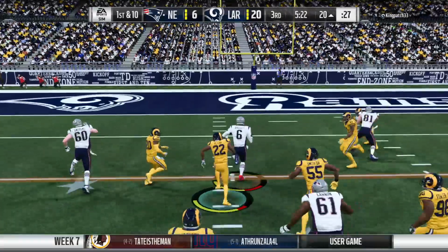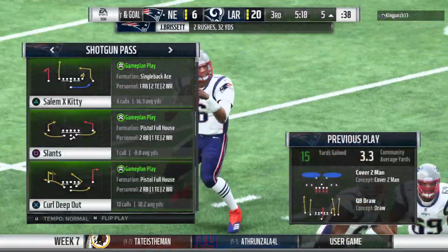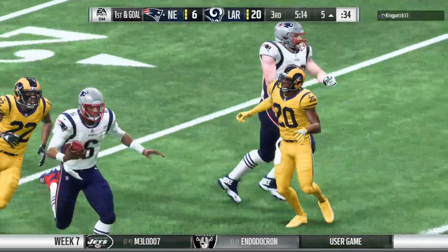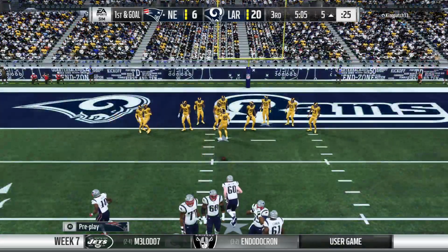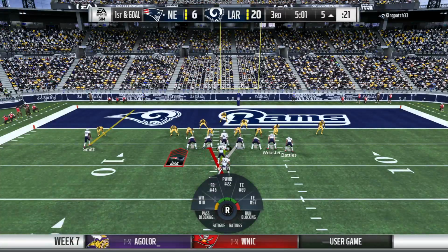Stepping up, he's going to keep it. And able to get him down, but he does reach the 5. 15 more there, and they're on a roll. It's another first down. Not too many offenses want to turn down long drives, but when you're down where they are, they've got to pay it off with some points.